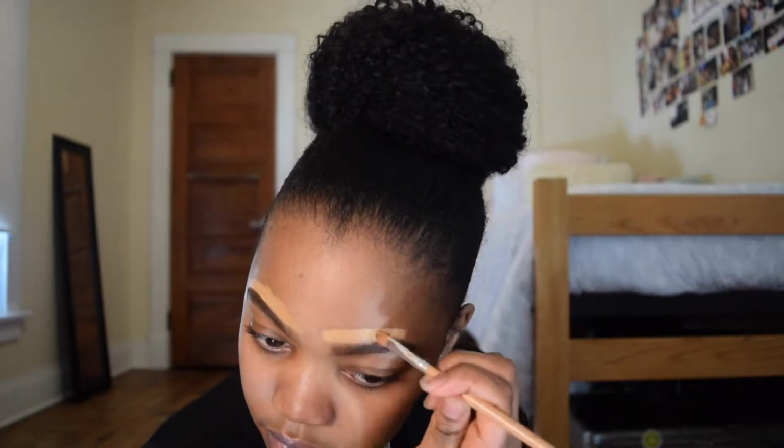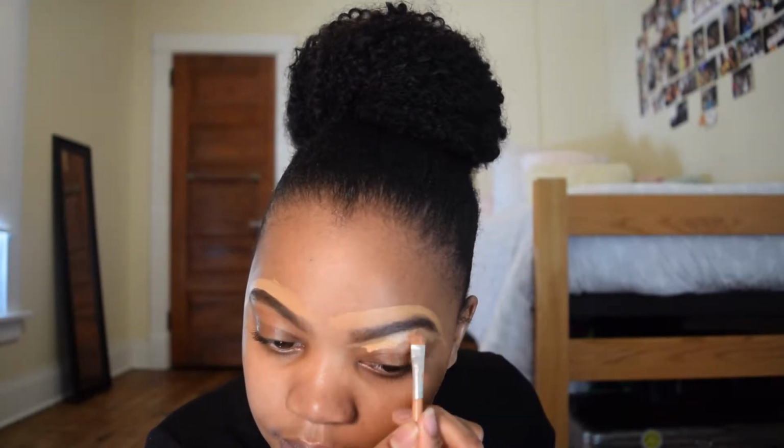So the next thing that I'm going to do is conceal my eyebrows, and I'm going to use the same concealer all over my eyelids as a base for the blue eyeshadow. So the next thing that I'm going to do is take my Yardley Oatmeal Treatment Pressed Powder and use that to set the concealer that's on my eyelids.